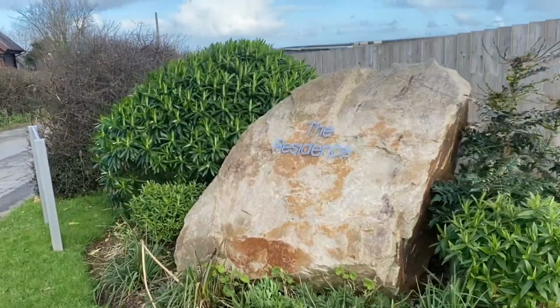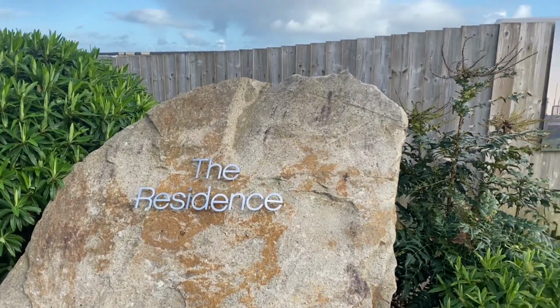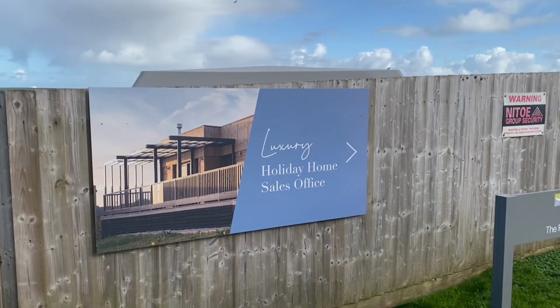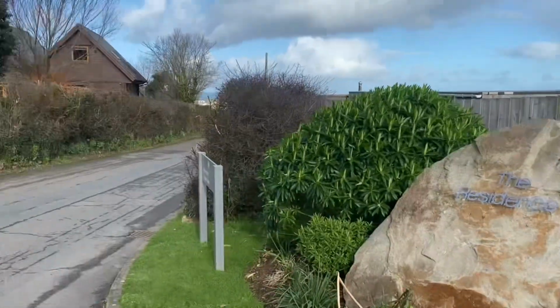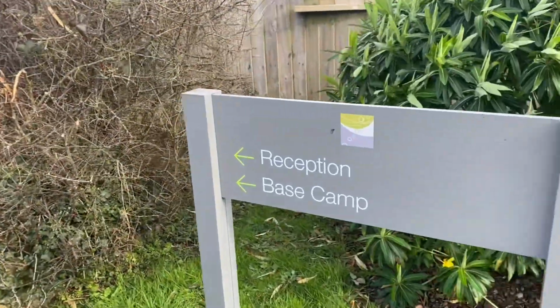Just states there on that rock. The residence. And obviously you can buy into it. It does state there, Luxury holiday home sales office. So there you go. If you fancy picking up a nice eco lodge from Gwel and Moor, here's your opportunity. Right, it's all well signposted.